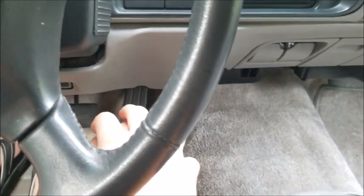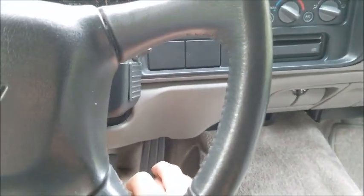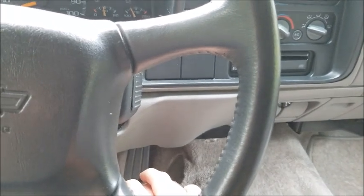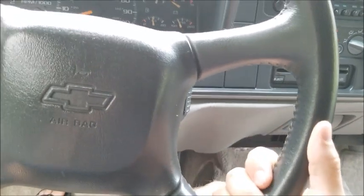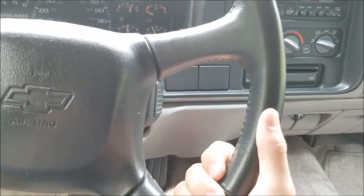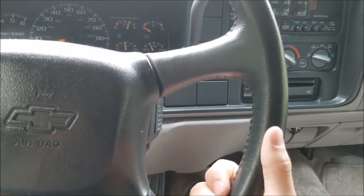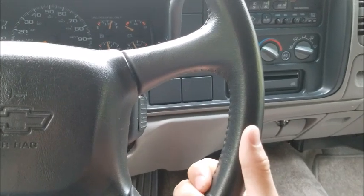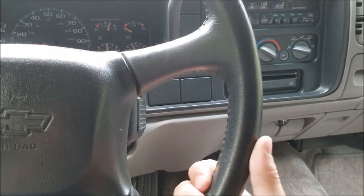Speaking of shifters and transmissions, this transmission has been rebuilt once. Not really by a transmission shop, but it shifts fine now. It works. Does what I need it to do. Yeah, it's a really rock solid truck.